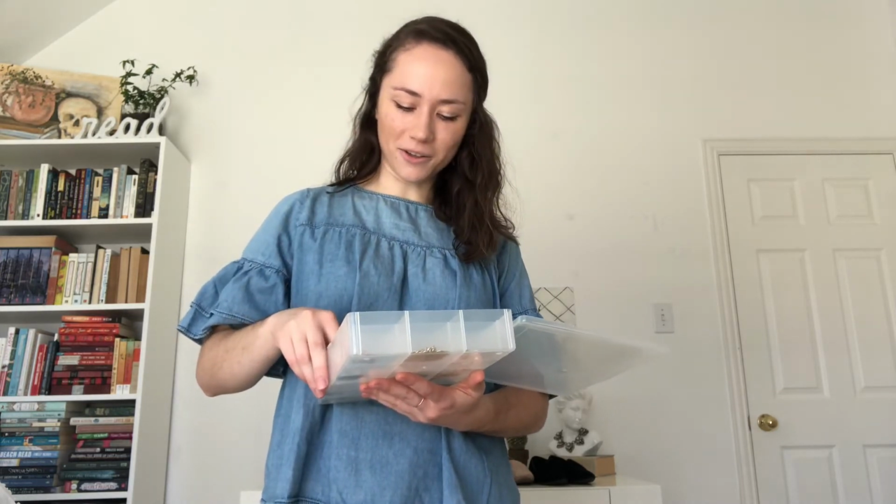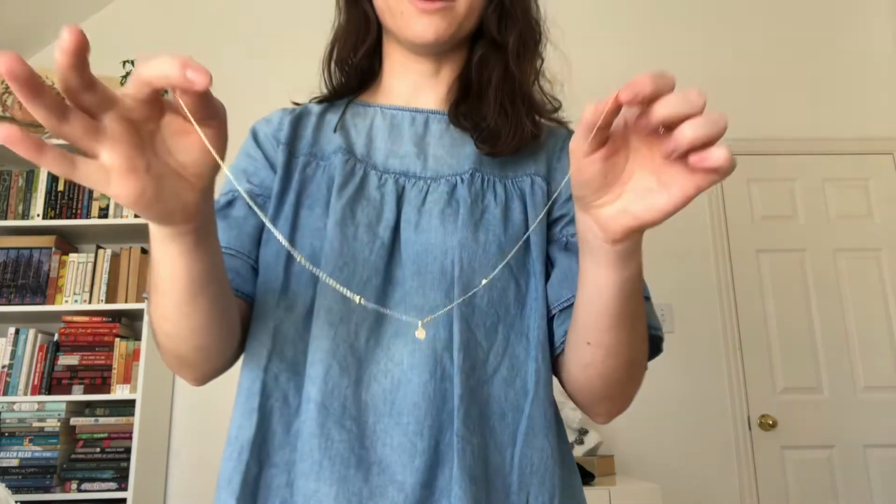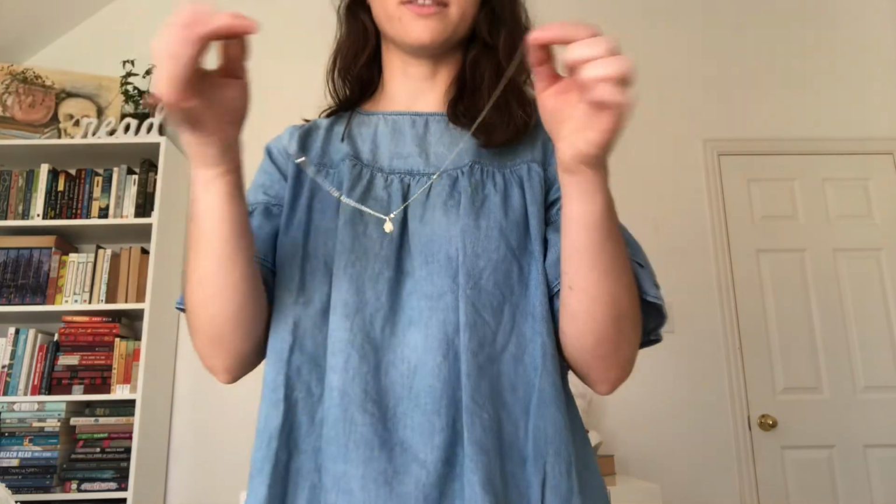And then I also want to highlight this necklace, which I'm actually gonna put on right now. But it is my only Kendra Scott necklace. And I was very resistant to hop on the whole Kendra Scott train, but this one is a little bit different from most of the most common Kendra Scott necklaces that I've seen. And it's just a very tiny iridescent jewel.